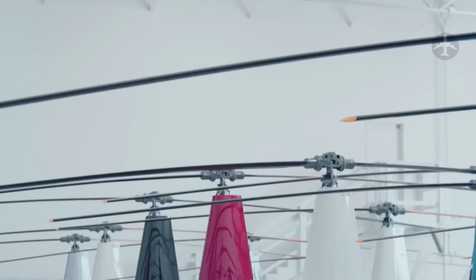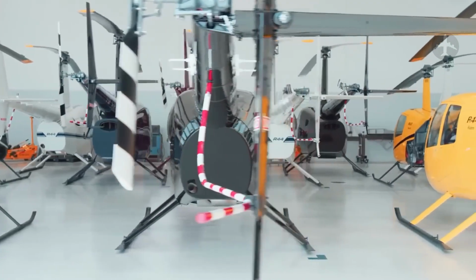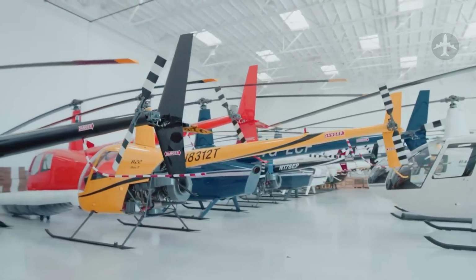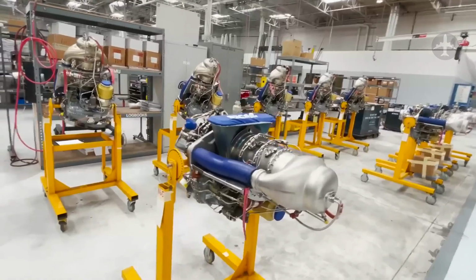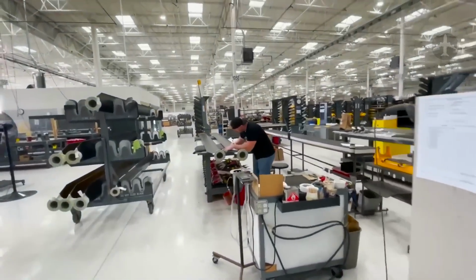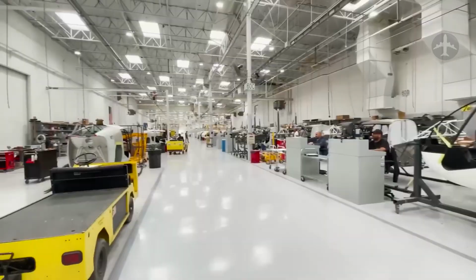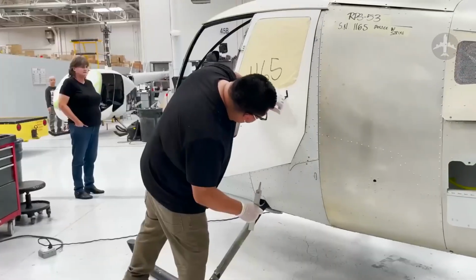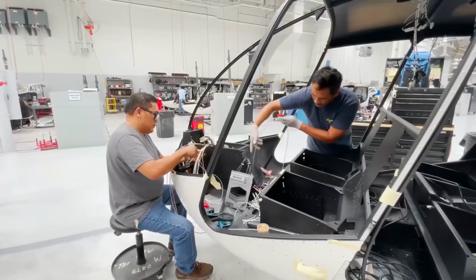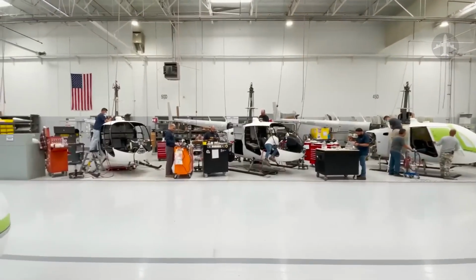Robinson Helicopter is a well-known manufacturer of helicopters based in Torrance, California. The company was founded in 1973 by Frank Robinson, who had a passion for designing and building helicopters that were affordable and accessible to a wide range of people. Over the years, Robinson Helicopter has become the top-selling civilian helicopter manufacturer in the world, with over 12,000 helicopters delivered to customers in more than 60 countries. One of the things that sets Robinson Helicopter apart from other manufacturers is its commitment to keeping as much of the manufacturing process in-house as possible.